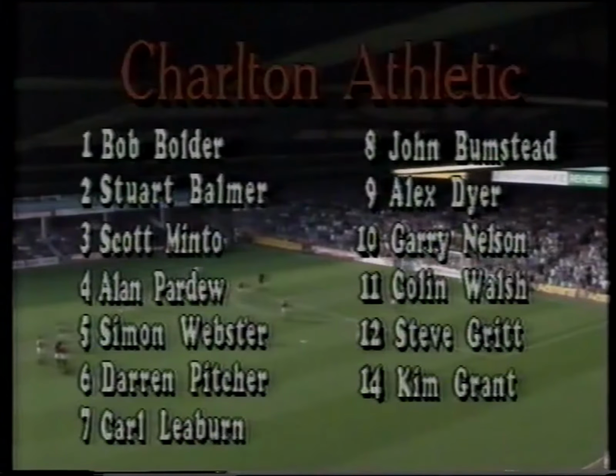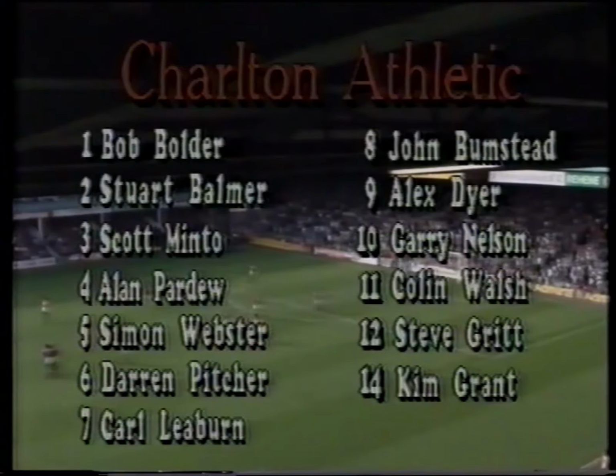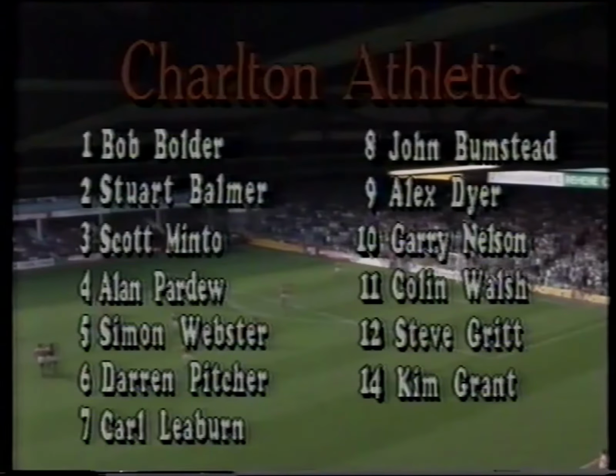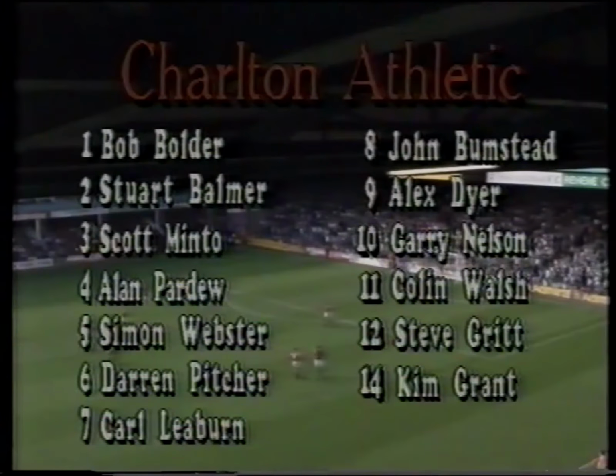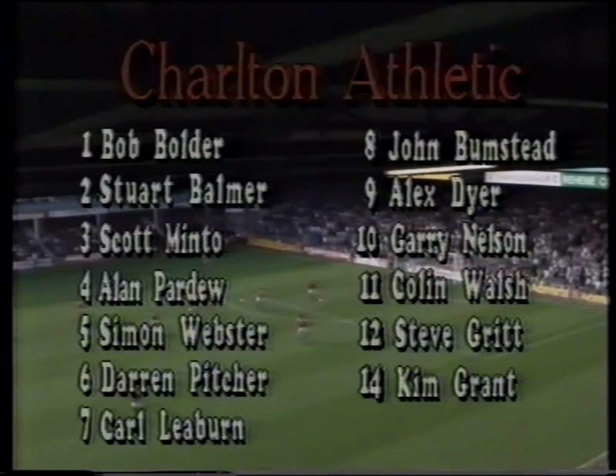Let's look at the two sides first of all. And Charlton, just one change from the lineup that drew 0-0 with Bury in midweek in the Coca-Cola Cup. Alex Dyer returning to the side. This will mean that Alex will link up with Carl Leaburn up front. Gary Nelson will probably play in a slightly more withdrawn role in the midfield, possibly behind the front two, and Paul Bacon drops out. Also, Kim Grant comes into the 13 as substitute.